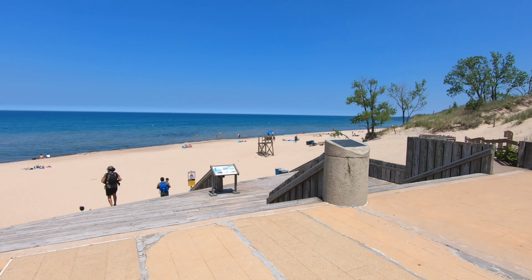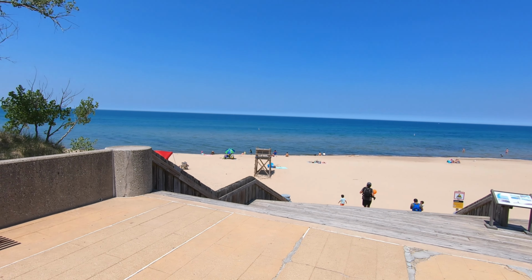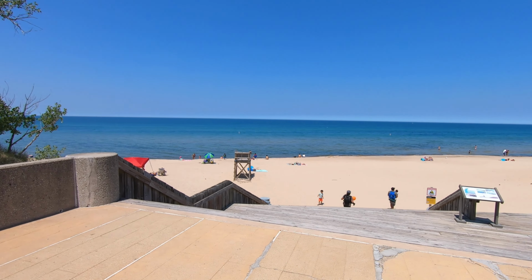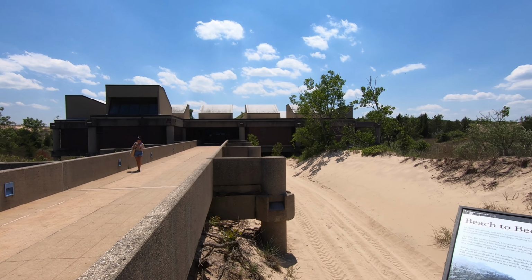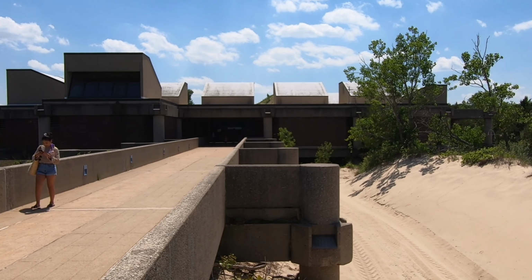So this is the beach area. There's stairs down to the beach access. But behind us is the bathhouse. Yep. You can change and get cleaned up, and then off to the parking lot. Great facility here. We're at West Beach. There is some history here, and so we are going to learn about the Bailey Homestead.